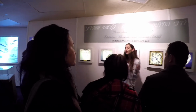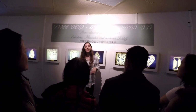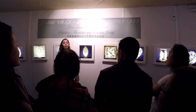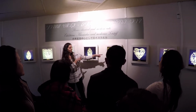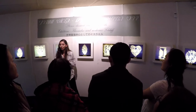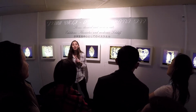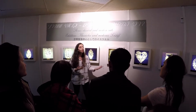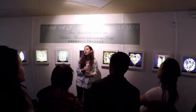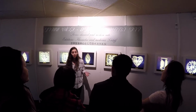Do you remember how many facets we have? 57. 72. Exactly. Only one cut has 72 different facets. Only the princess has 72. All the rest have 57, but this is only if they have the cutting and polishing of Israel. If you go anywhere else to buy diamonds, you will most likely not be able to find the Israeli diamond cutting and polishing, which is very important, okay?